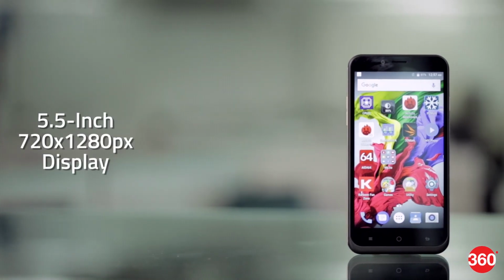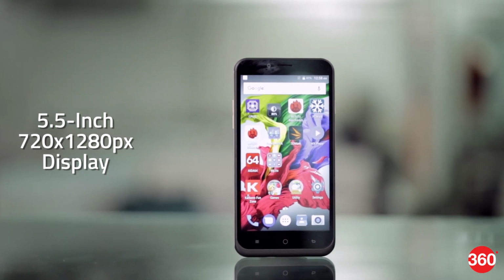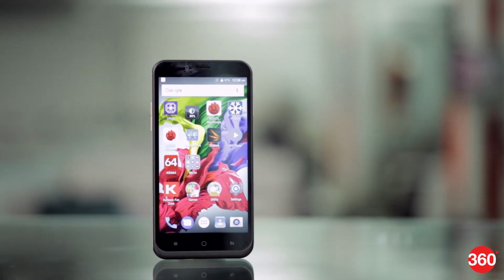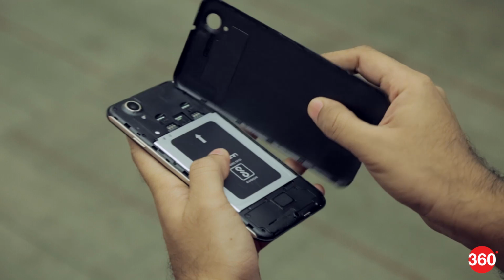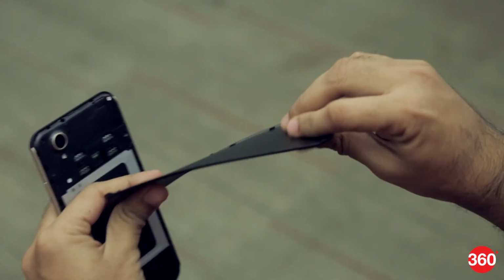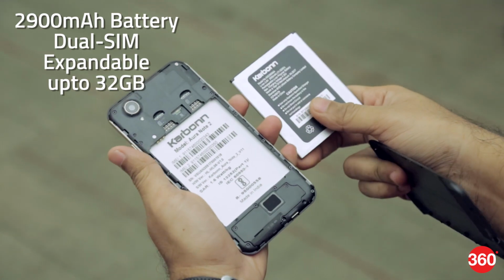On the other hand, the Aura Note 2 has a 5.5-inch HD display with backlit capacitive touch buttons. We didn't find the display on this phone as good as that of the K9 Kavach. Colors weren't as accurate and viewing angles were strictly average. The back cover is quite thin and considerable force is needed to unlatch it from the back of the phone. It also flexes and feels like it might crack if excessive force is applied. Under this cover is the 2900 mAh battery along with a dual SIM and micro SD card slots.